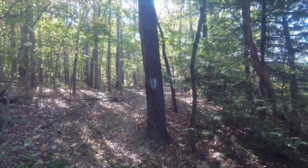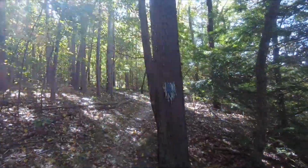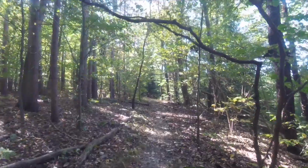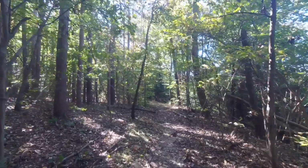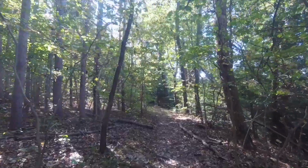You'll see blue blazes along the trail. In this state park, the blue blazes mark the North Country Trail, which actually runs from Maine to, I believe, Minnesota. And it actually comes through Beaver Creek State Park.